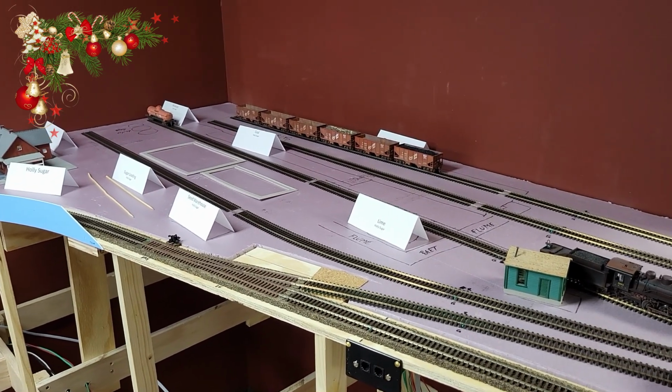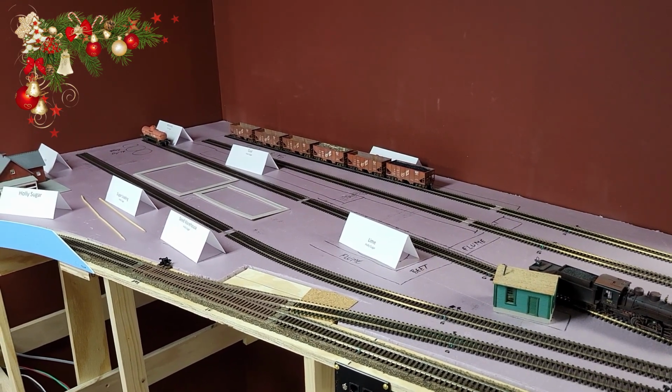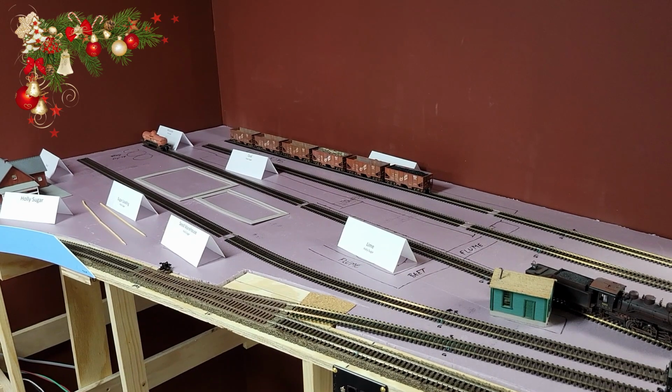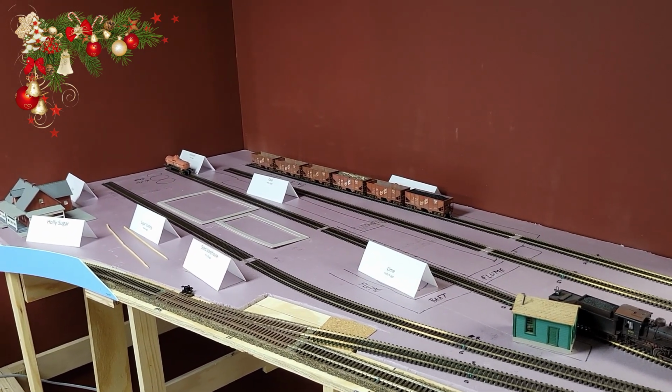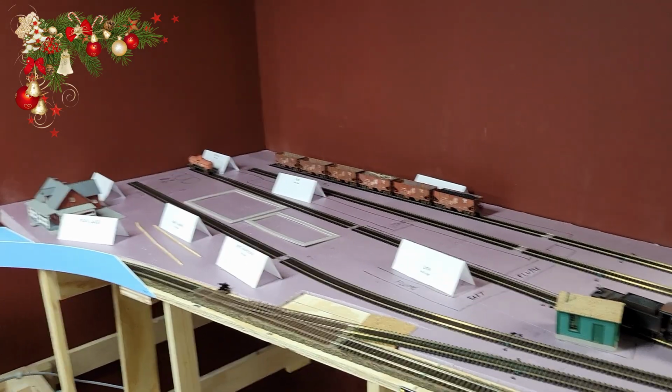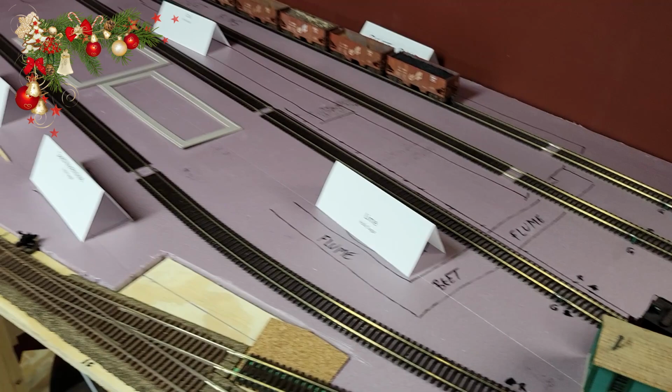The rear tracks, the two tracks, the ones with the hoppers on them and the one in front of it, are going to be up about 12 scale feet above the foam, which was basically where they unloaded the beets into a water flume. And that's what's called beet flume right there, and it'll run right over into the processing buildings.